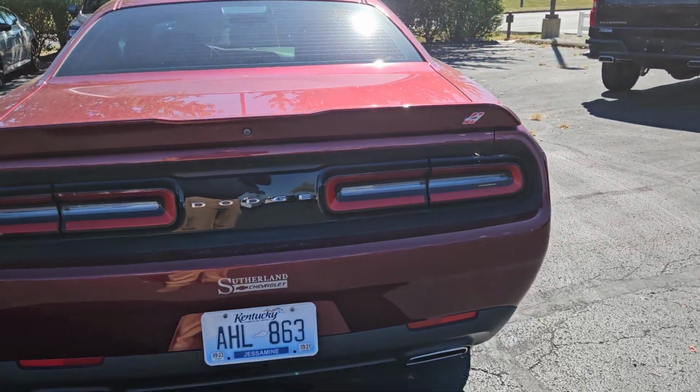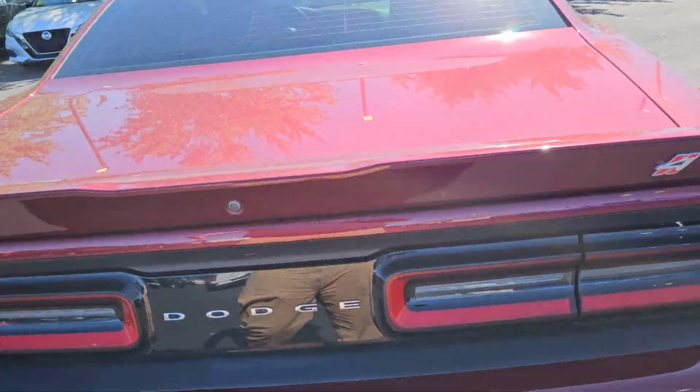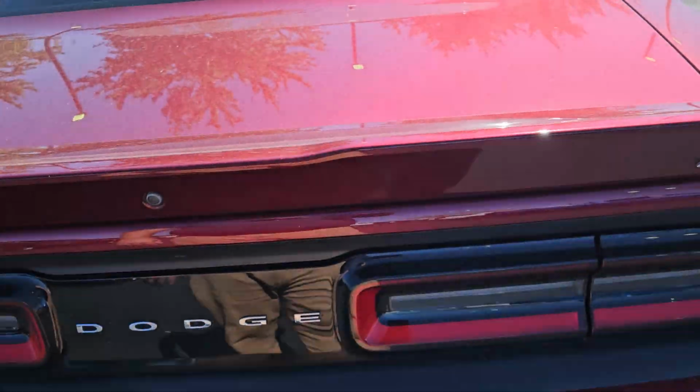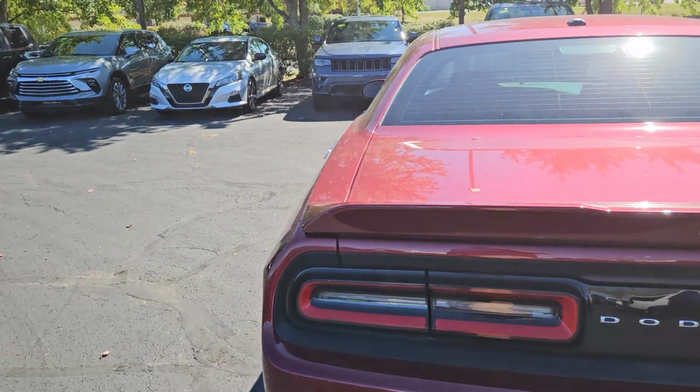Rear end looks really good. Generally, there's some scrapes and stuff back here from backing it up under a bush or something, but it looks pretty dang good. I'm happy.